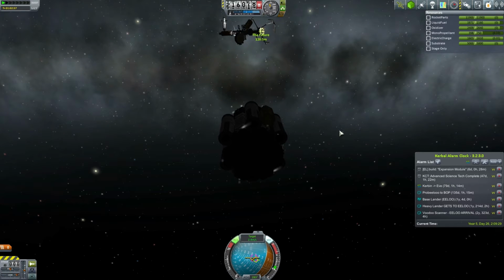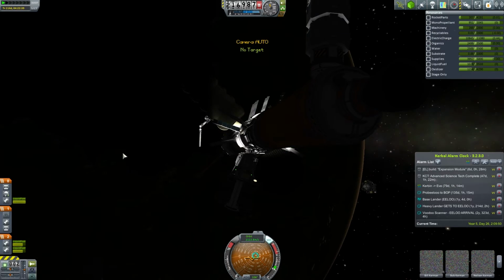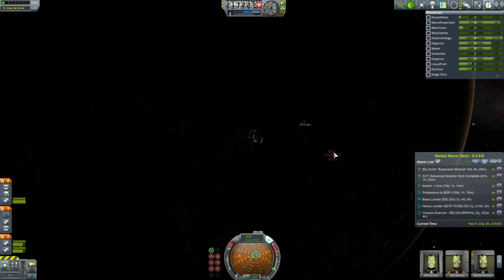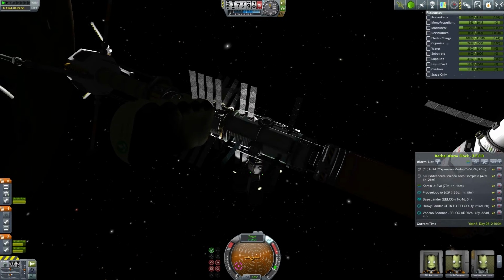Let's see. Yeah, let's slow down. Now we're gonna have to fly past the station a bit, if we cannot angle the station. All right, 0.7, 0.5, 0.4, 0.3, 0.2, 0.1. That's near enough stationary. Now let's switch to the station. Let's see, can we visually make out the thing? Yeah, the Progress X. Set as a target. Well done. Where do we want it? I think we want it here.